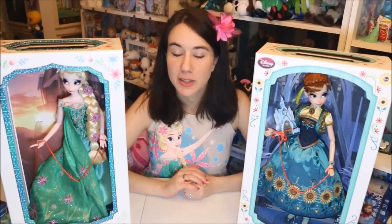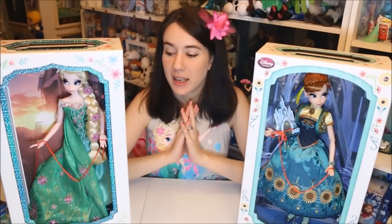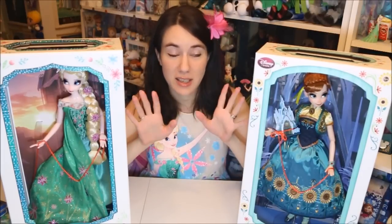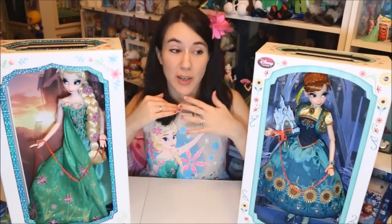And today we're going to do some more limited edition doll reviews. These are of course the highly anticipated Frozen Fever limited edition dolls. And I do have both of them, Elsa and Anna. These are stunning, stunning dolls, and everybody was super excited about them coming out. I know for me, I was super happy about it as well, and I couldn't wait.